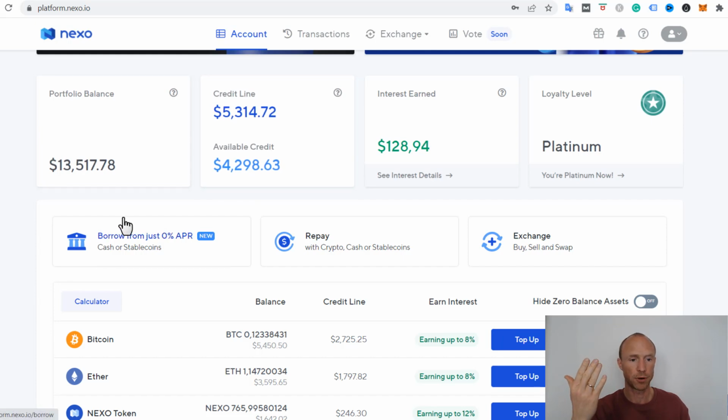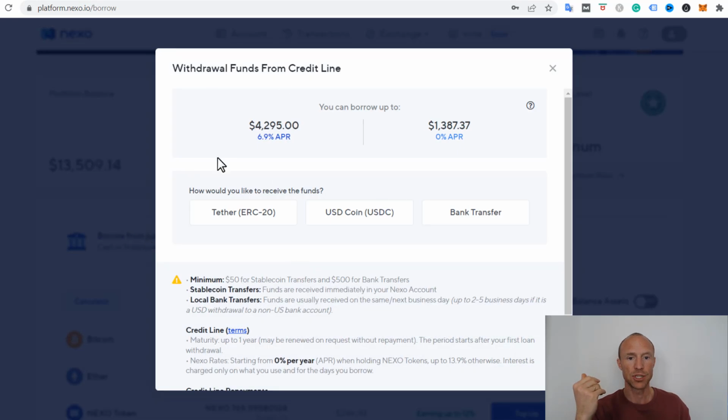And then if you want to borrow, all I would need to do is just click borrow, and then you can see I can borrow for the 6.9% annual interest there, or I can do it for 0%. That would be a smaller amount I can borrow. And this interest rate exactly will depend on your membership level. I'll quickly go over that a little bit later also.